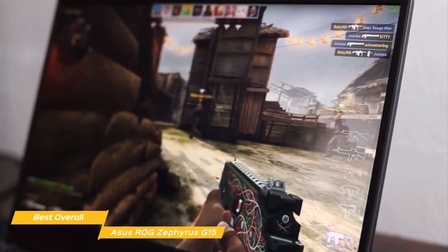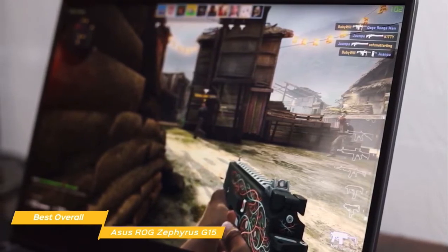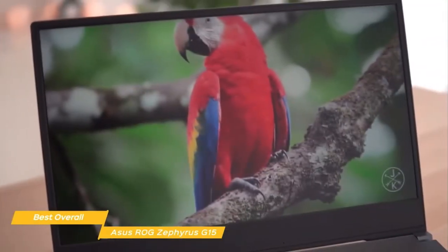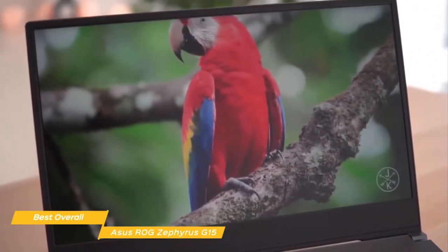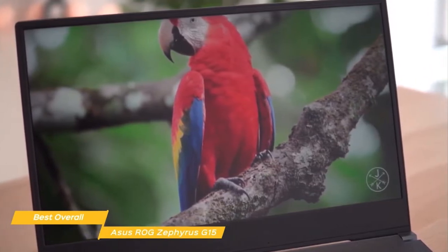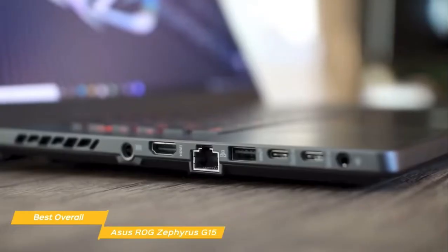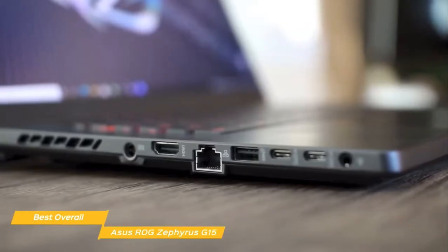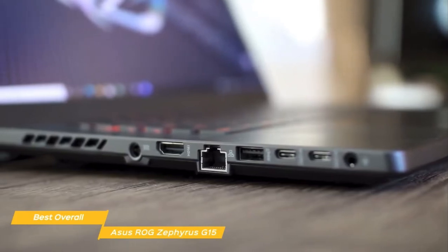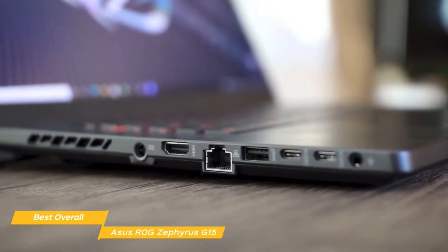In Total War 3 Kingdoms, the G15 pushes out 164 frames per second on low and 65 frames per second on ultra settings. In Metro Exodus, it scores an average of 125 frames per second on low, 61 FPS on ultra without ray tracing, and 52 FPS on ultra with ray tracing turned on. In Dirt 5 on ultra-low settings without ray tracing, the G15 hits 125 frames per second, 73 FPS with ultra settings and no ray tracing, and 61 FPS with ultra settings and ray tracing turned on.